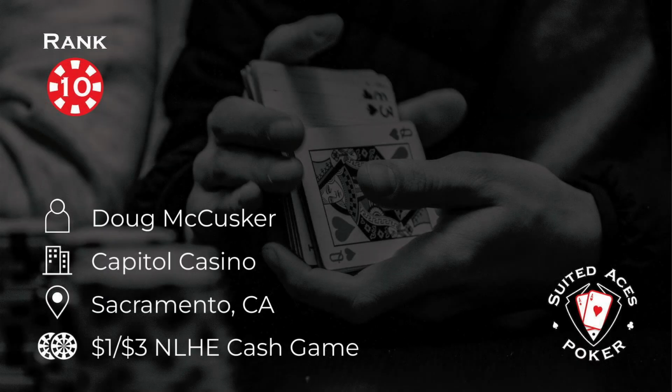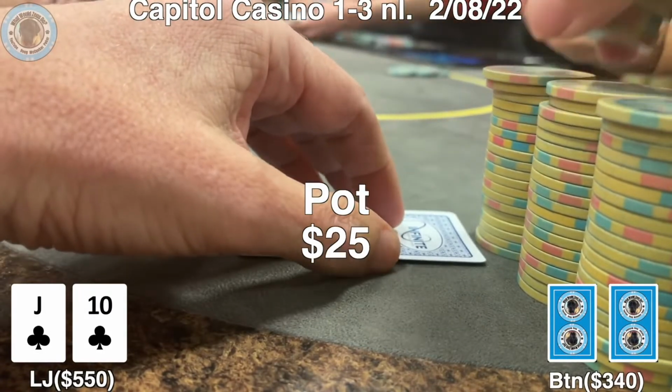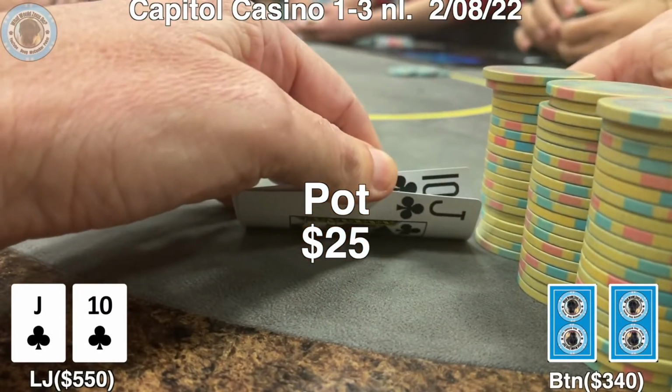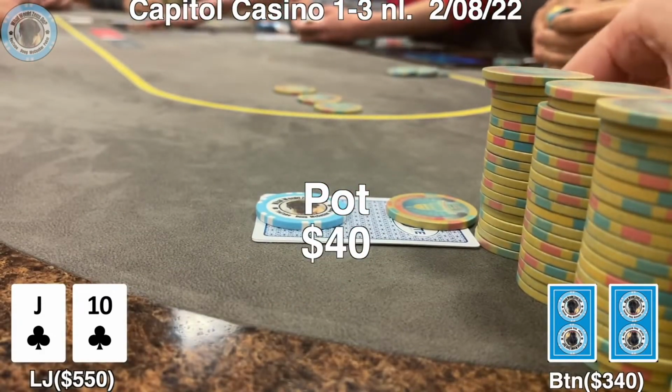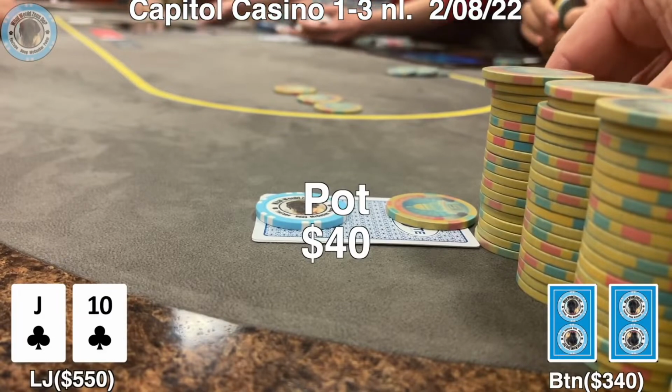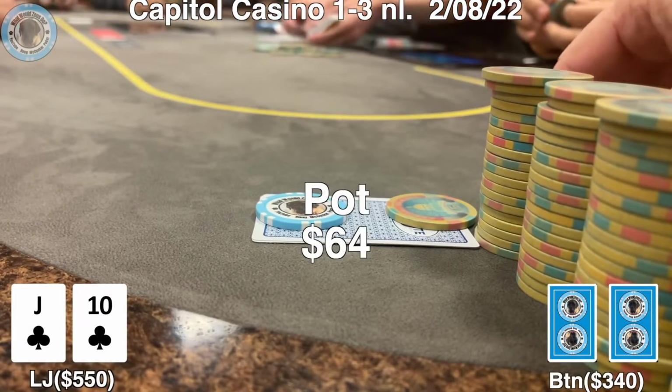At number 10 this week, we are kicking things off with Doug McCusker, who's playing at the Capital Casino up there in Sacramento, California. He's in a 1-3 cash game, and it must have felt like all of his birthdays came at once. So we're in the game for 1,000. We have about 500 in our stack. There's an early limper. I raised to 15 with Jack 10 suited, and we end up getting 4 people putting in the call for the $15. So we're going to end up going 4 ways to a flop with $64 in the pot.